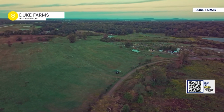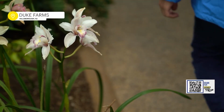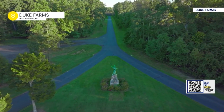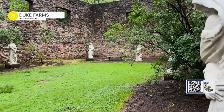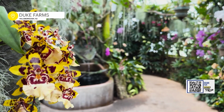Duke Farms is close to 3,000 acres, right in the heart of central New Jersey, in Hillsborough Township, and this is a place for connection of people to nature. There's lots to do here. We have over 14 miles of trails, from paved walking trails to gravel paths, and you can walk, you can bike, you can explore on your own, or you can sign up for a specific program, whether it's on wildflower identification or stream health. So we have lots of programming for the public to enjoy.